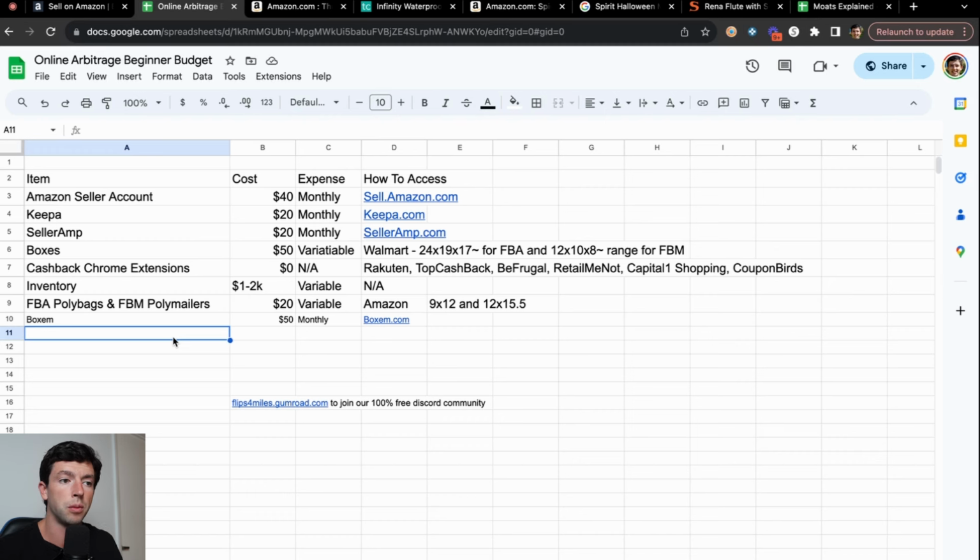So I like boxes from Walmart for FBA and FBM, and poly mailers from Amazon in 9 by 12, 12 by 15, and 19 by 24. You can just snag those on Amazon in gray or black specifically. You're going to need all the cashback Chrome extensions as well. Those are completely free. I'd recommend getting these 6: Rakuten, Top Cashback, Be Frugal, Retail Me Not, Capital One Shopping, and Coupon Birds. Those just provide you cash back and different coupons, which can help with online arbitrage as well.